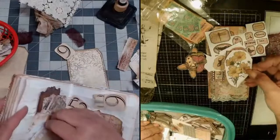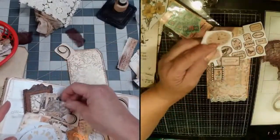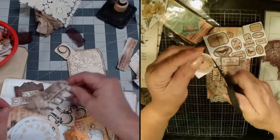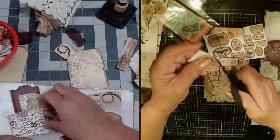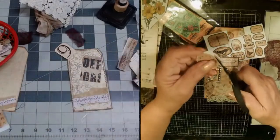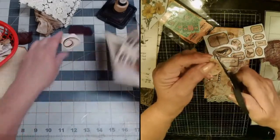I want to use that, but golly, I'd sit here and cut that out for days. Maybe I will. It'll take me forever. No, I'm using the stuff I have already cut out, unless it's something like this. I'm finding things that I forgot about. Today I just pulled out a bunch of ephemera and stuff that was already on my desk, and I'm working with that. I'm hoping that I don't go on a scavenger hunt looking for just the right thing.